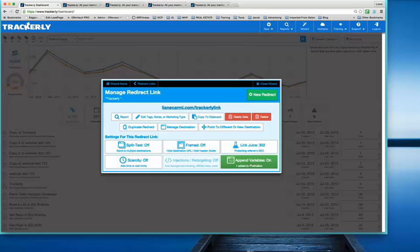Okay, and of course you can add more variables on top of that by adding the question mark, and then if you have multiple variables, question mark, and the next variable you put an ampersand, and so on.